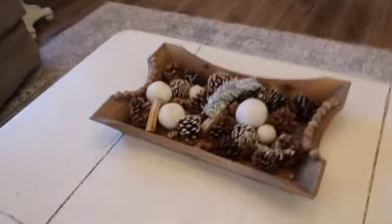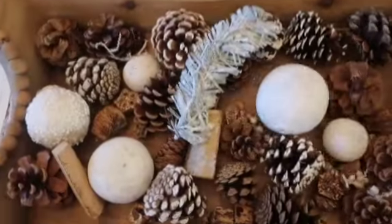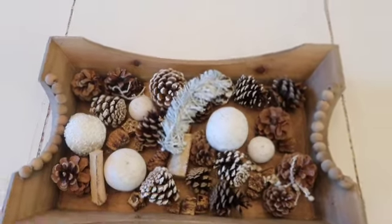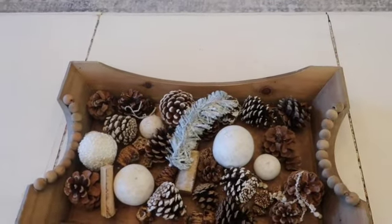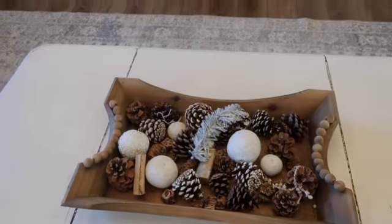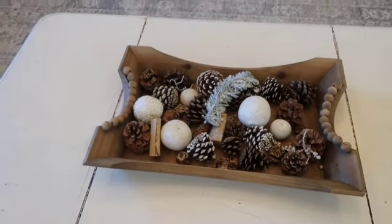Okay, as far as my centerpiece for this table goes, I just added these little potpourri things that I had. I really need more. Or I may go back and get a black candle to put in the center of it, just add a little something extra to that.